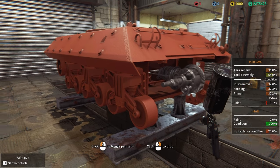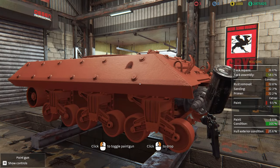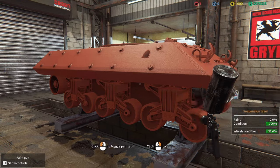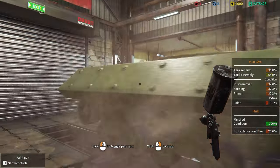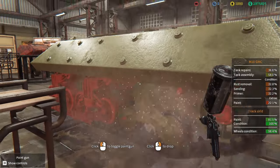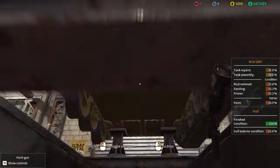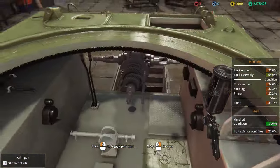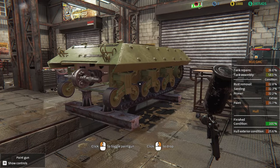Alright, so the primer has been applied basically to all of the parts of the tank. I'm going to move over now to apply the final coat to the tank and let's see how it looks. Alright, so there we have it. The final coat has now been applied to the tank.